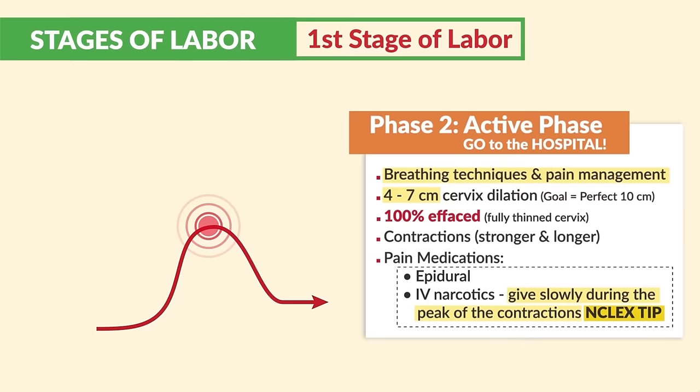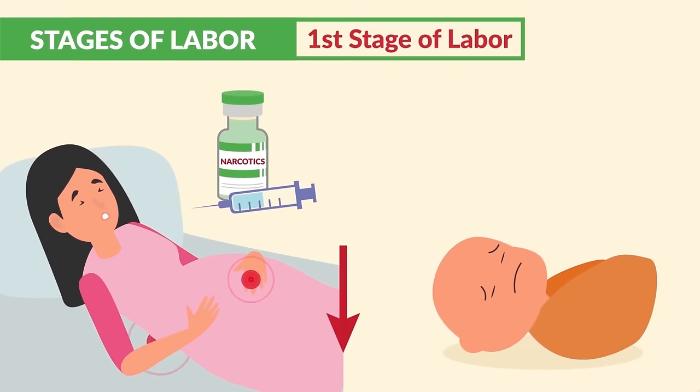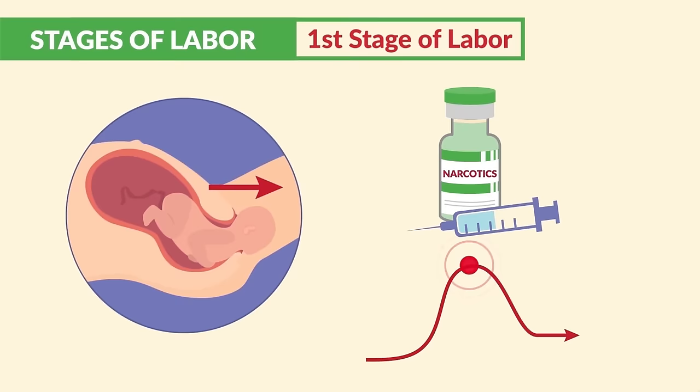Over 50% of students got this wrong. Remember, narcotics make the vitals low and slow. This leads to newborn sedation and respiratory depression at birth. IV narcotics given at the peak of the contractions reduce the amount of narcotic that crosses that placental barrier, and this will help decrease the sedation of the fetus.